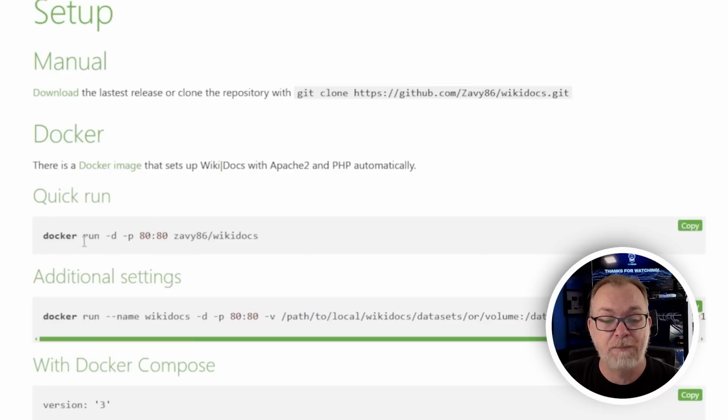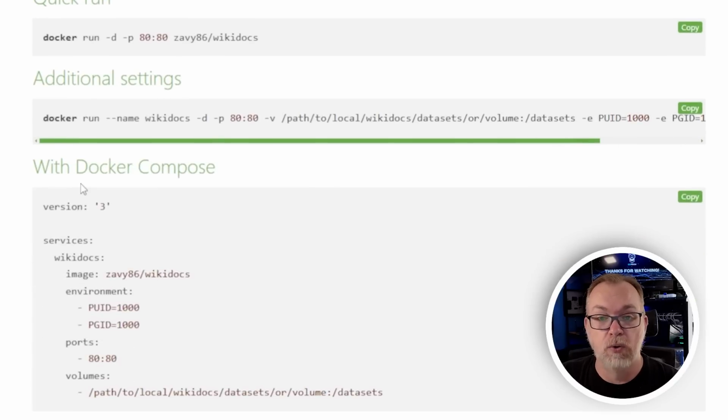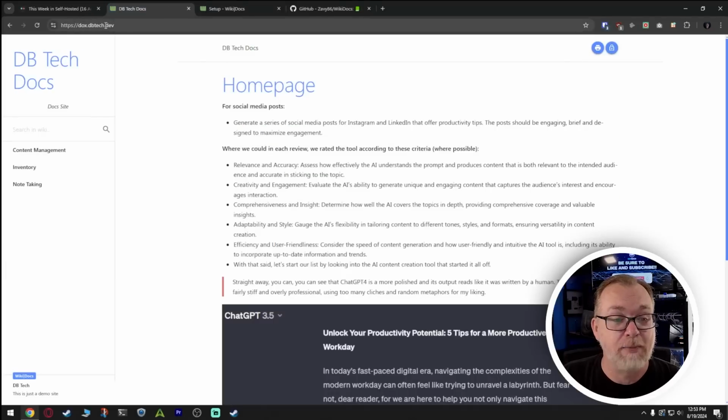They've got a quick run. I don't advise using that because there's no persistence in there. And then they've got a Docker compose, but I'm getting ahead of myself. Let's jump over to my instance first, just so we can kind of see how this works and how easy it is to use. And then we'll come back and talk about deploying this and a couple of little things that I ran into. So if we come over here to docs.dbtech.dev, I may even leave this up so you can play around with it.